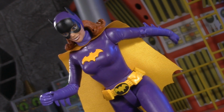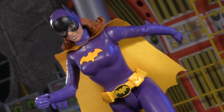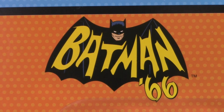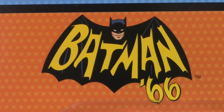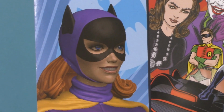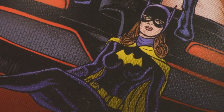Today we're going back to the world of Adam West with the McFarlane Toys Batman 66 comic book Batgirl. Starting with the packaging, Batgirl comes in a colorful Batman 66 blister card. Note that this is Batman 66, which is the comic book rather than the TV show. We can see that from the comic art on the back. Digital render, which does bear a faint resemblance to Yvonne Craig. More on that during presentation.